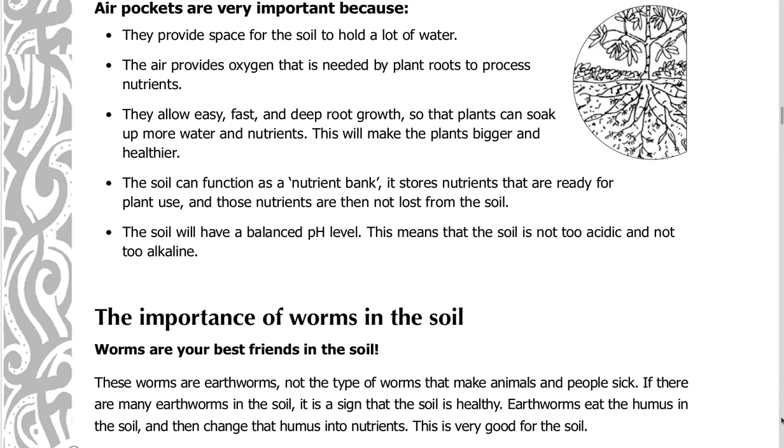It stores nutrients that are ready for plant use, and those nutrients are then not lost from the soil. The soil will have a balanced pH level. This means that the soil is not too acidic and not too alkaline.